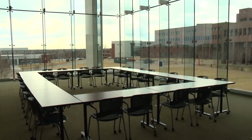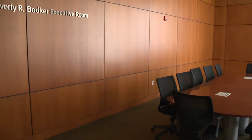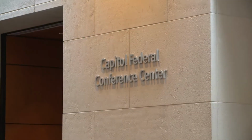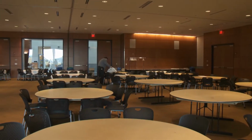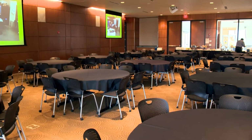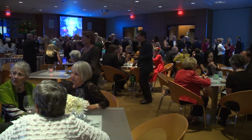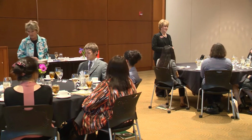The event spaces that we have in the Rainier Center are very versatile. We have different sizes and they have really multiple purpose functionality. Our keystone really is our Capitol Federal Conference Center. It is 5,000 square feet in total, but it can also be broken down into halves and quads. So that really makes it perfect for large events like a 300-person banquet or smaller breakout sessions for meetings and just more intimate spaces as well.